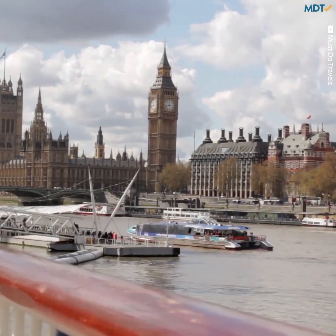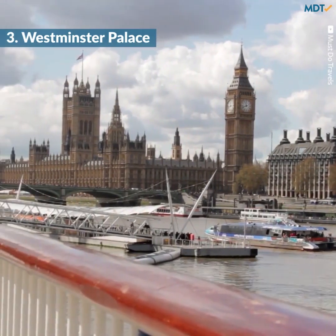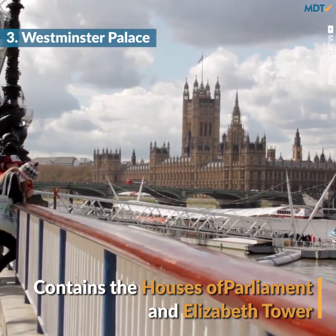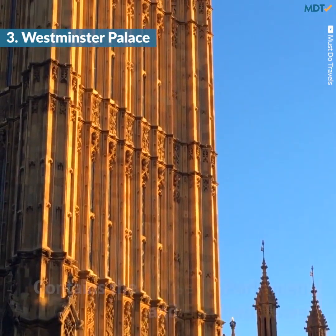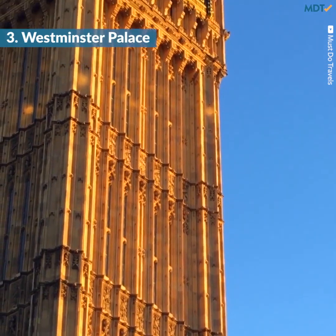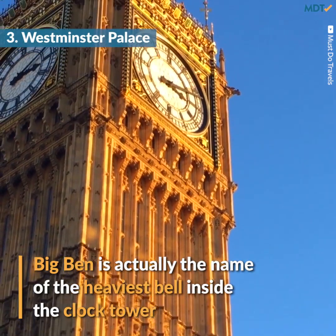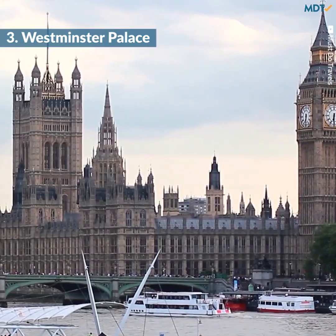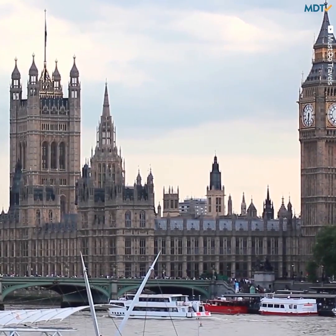Located practically next door, and at number 3 on our list, is the Palace of Westminster. This building contains the Houses of Parliament and Elizabeth Tower, which is often misreferred to as Big Ben. The term Big Ben is actually just the name of the heaviest bell inside the clock tower. The original building was constructed way back in 1016.